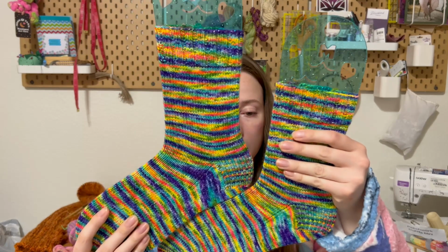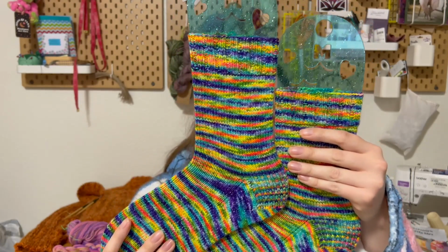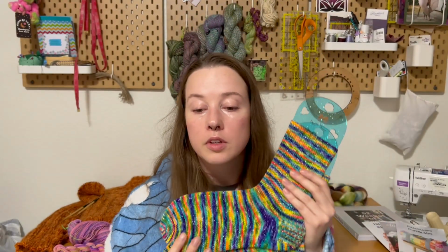So these are really nice. It did not pull the way I expected it to, but I still like it a lot. And I might make a headband for a child out of the leftovers. So yes. Oh, I have another finished object that I don't have with me.